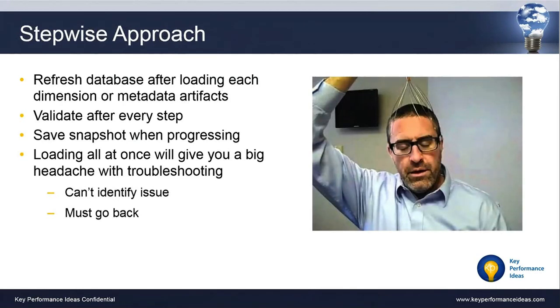Oftentimes we find ourselves stuck or frustrated because of some errors. So just make sure you refresh the database after loading each dimension or metadata artifact. Validate after every step, so make sure you use the stepwise approach that I've discussed earlier. Save a snapshot when progressing through your migration, just so you don't have to do any rework. Loading all at once will give you a big headache, especially if there's an issue, since when you're troubleshooting there are too many moving variables, so it's hard to pinpoint what went wrong. If you can't identify the issue, you would have to go back, and that's what causes us the frustration and sometimes being stuck at some point.